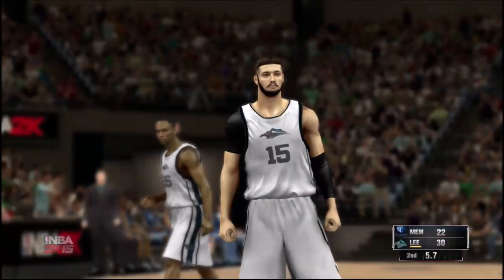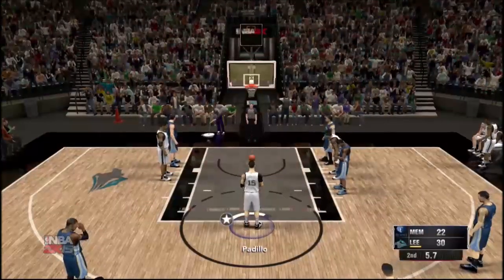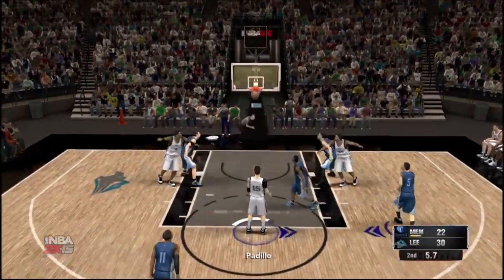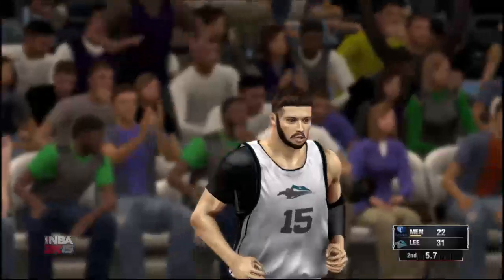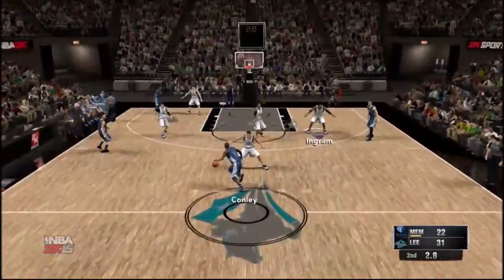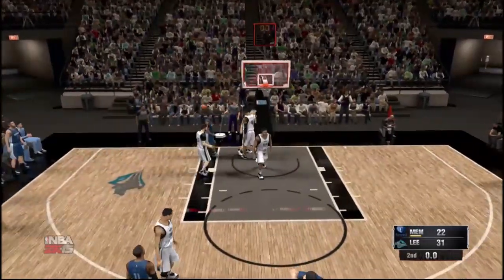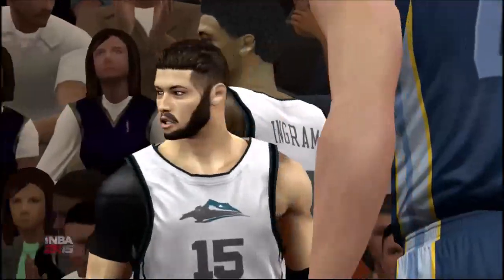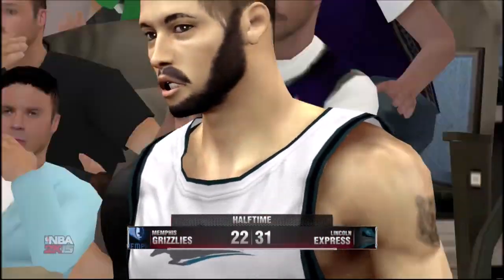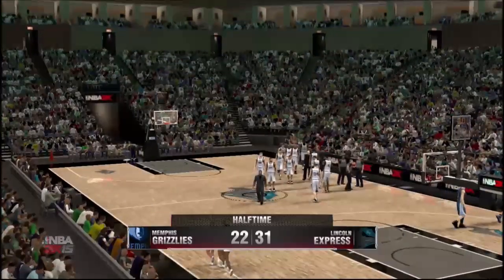First free throw is good. And Memphis making a change here. And so he makes both from the line. 5 seconds left to play here in the half. And here's Conley outside. No good on that last second attempt there. And we finished one half of basketball. The home team, they lead by 9. And we'll be back right after this.